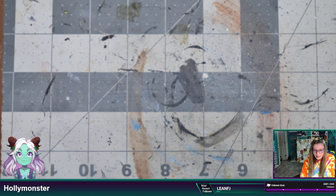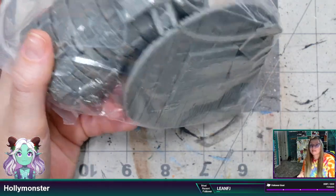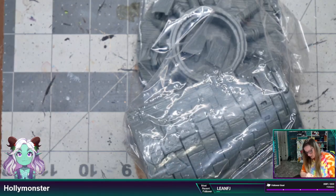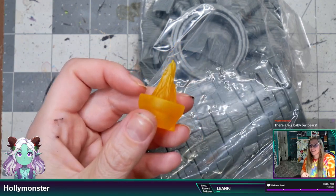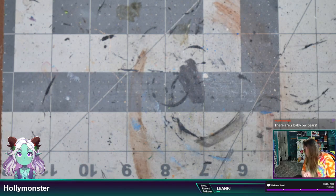And then this is... Oh, maybe I did get the lighthouse. I think this is the lighthouse. Is that the lighthouse? Yeah, I guess I did get the lighthouse. What is this thing? Oh, it's the top of the lighthouse. There are 2 baby owlbears. Oh my gosh. So cute.